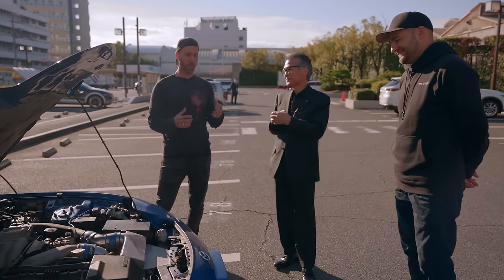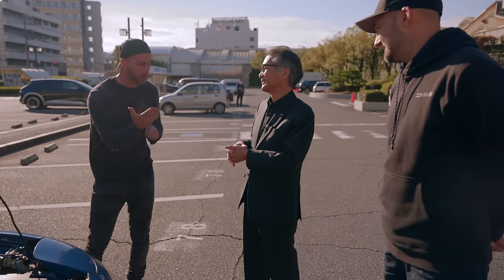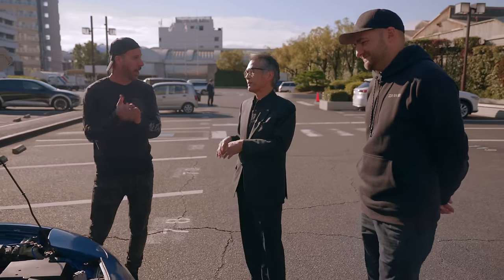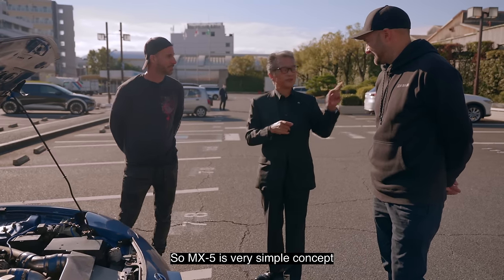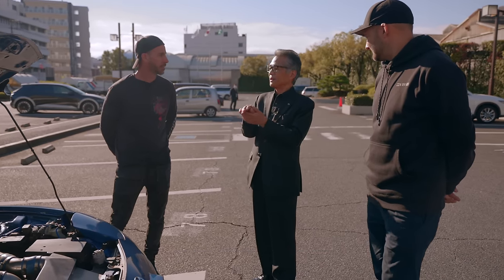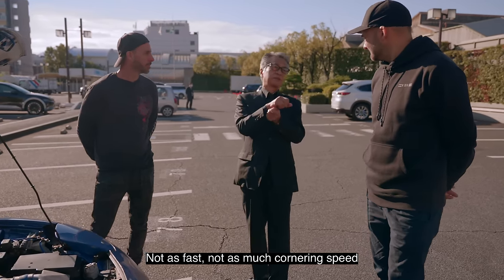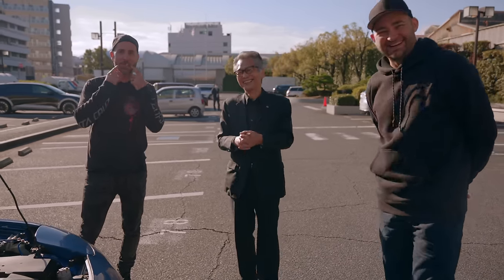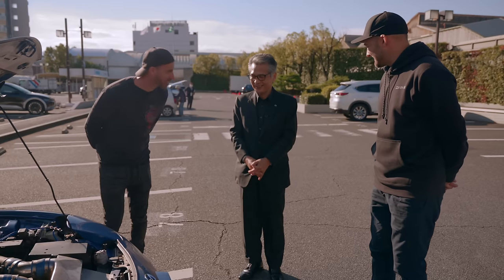I think that's very important that we talk about cars being fun and making you smile, because everybody is talking numbers, horsepower numbers, kilowatts. But a car is not paper. A car is the smile, it's the emotion. Yes, very important. So, MX-5 is a very simple concept, very lightweight, very compact, low inertia. This is a nice handling car. That is not fast, not cornering speed. That is very fun to drive, is very important. Fun to drive and smile. I'm smiling. I'm having fun. Thank you so much. It was so nice to meet you.